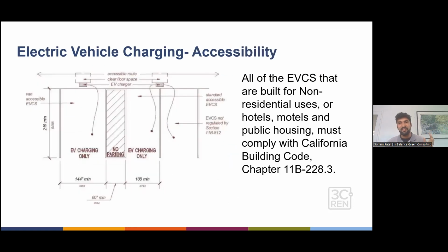I saw a question in the chat here from Dee about accessibility and how these spaces have to address that. What we're finding right now in the code is that all charging stations built for non-residential uses, as well as hotels, motels, and public housing, have to comply with the requirements we're already familiar with for accessible parking in terms of the dimensions. If you look into the building code, they've added certain sections more for the aisles, but pretty much they match what we expect for the width of parking spaces for electric vehicle charging.